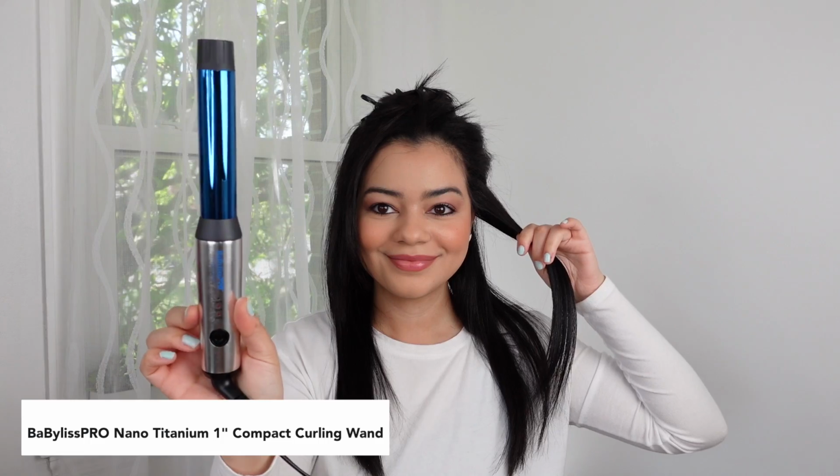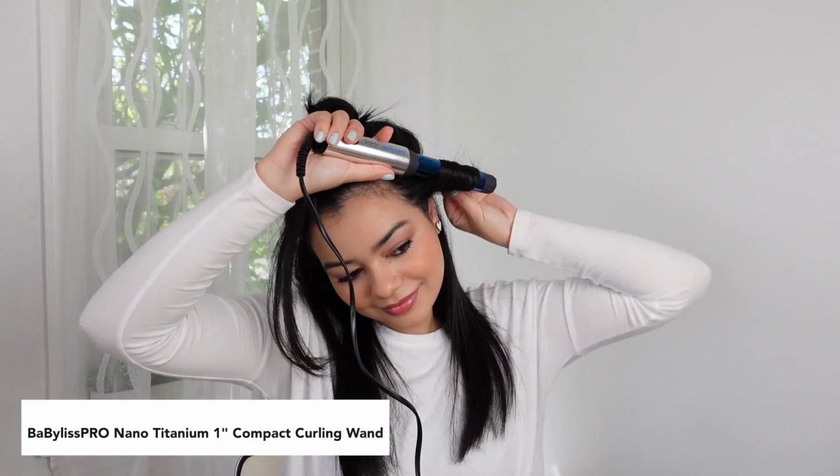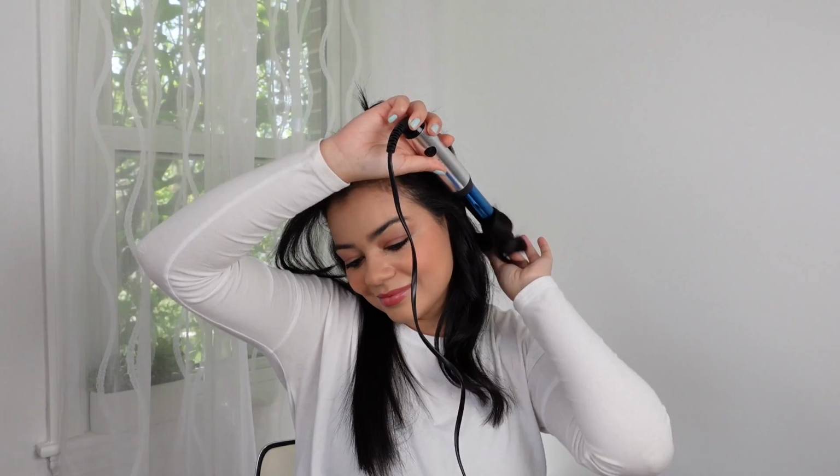I'm going to link all these hair tools down below if you guys want to check them out. But this one's amazing, and this one is dual voltage, so if I wanted to take this one with me to Spain I could, but yeah, this one's very nice. I'm also taking this curling wand because this curling wand, I mean, do you see this? How cute and little this is? I used it today to curl my hair, and it actually curled my hair super quickly. I actually prefer this one over the blow dryer brush.